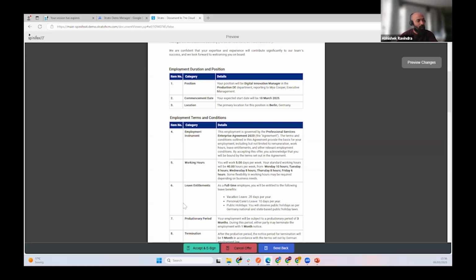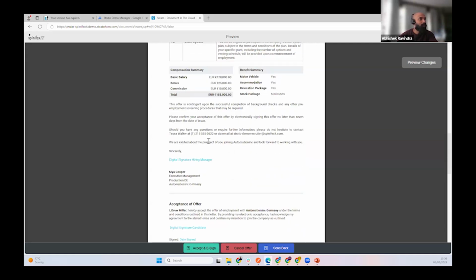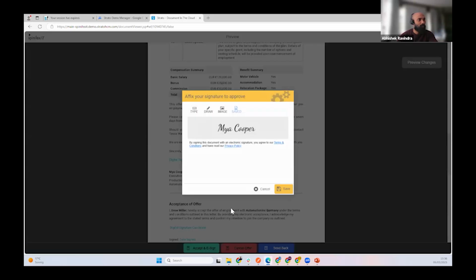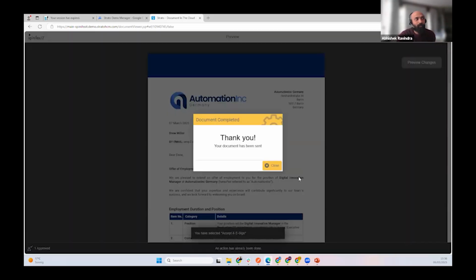The happy case is that everything is fine, and the hiring manager would look at the details and say, okay, I'm going to accept it. This is where, as Brendan was mentioning, we are using Strato Sign. This is a functionality just like other signature functionalities we have, like DocuSign or Adobe Sign. We also have Strato Sign, which has similar functionalities to the others.